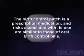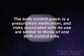A single patch can be worn for 1 week before it needs to be replaced. It should be replaced on the same day each week for 3 weeks in a row. The patch is not worn during the 4th week, at which time the woman will have her menstrual period. The birth control patch is a prescription medication, and risks associated with its use are similar to those of oral birth control pills.